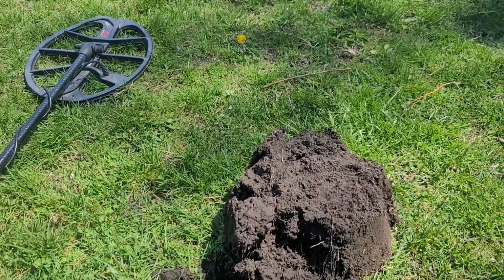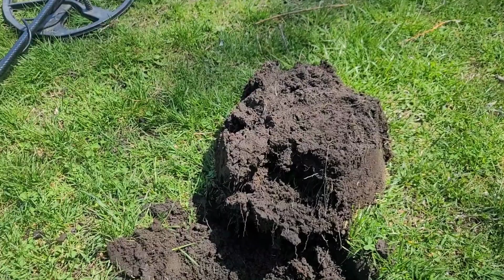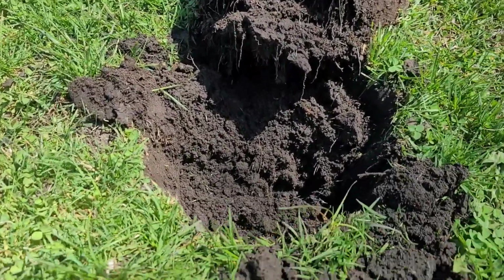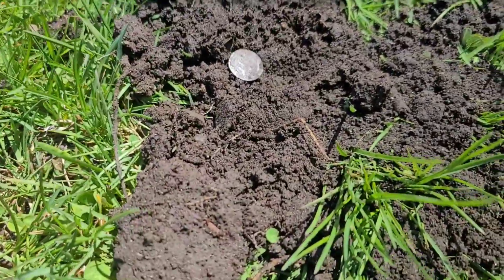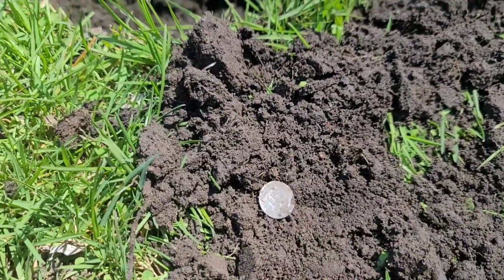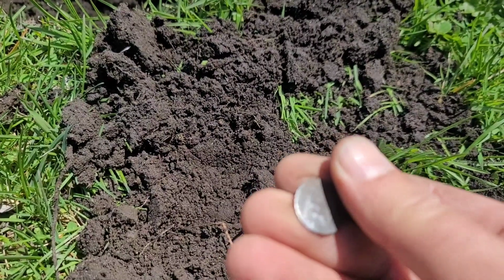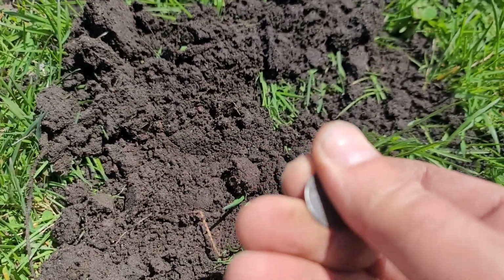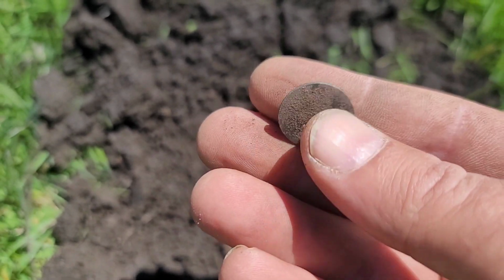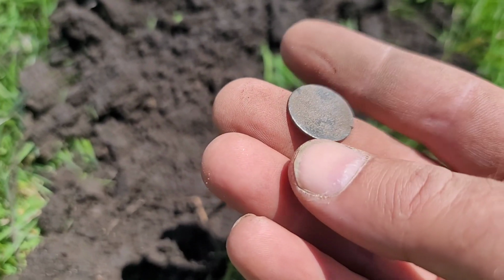Got a weak signal. At first I thought maybe I made a mistake. I couldn't find anything. Then I pulled something. It looks different. Is this what I think it may be? I see stars on the... I don't want to rub it too much, but I think this might be a seated coin.